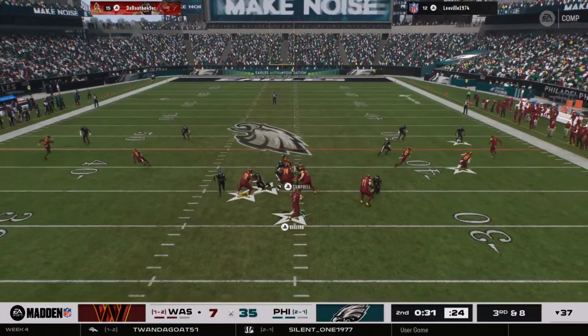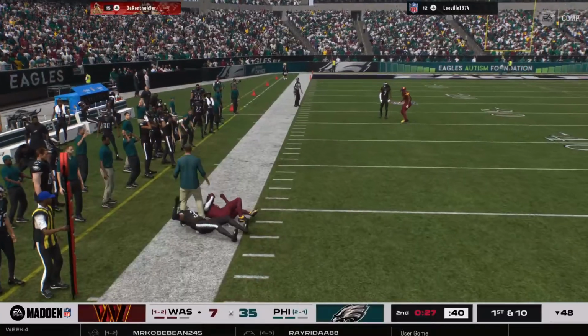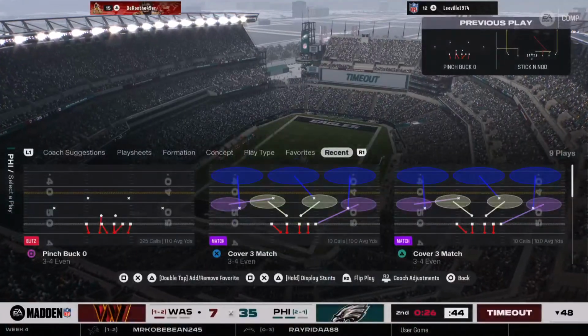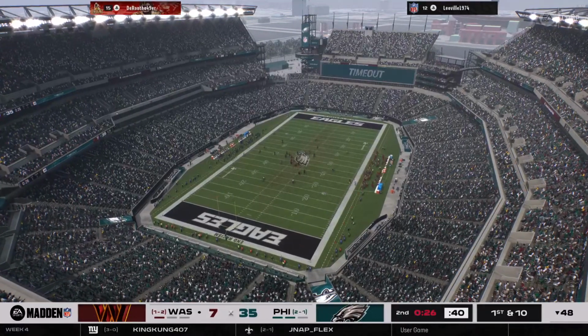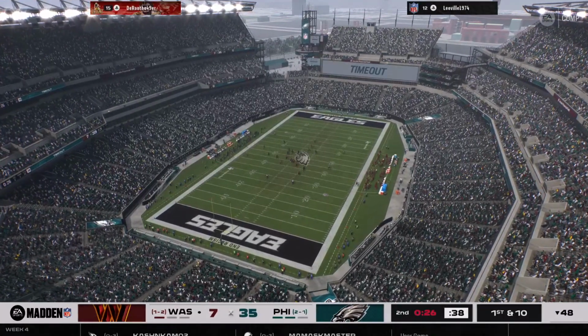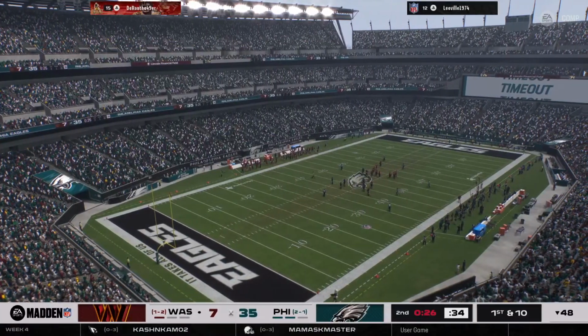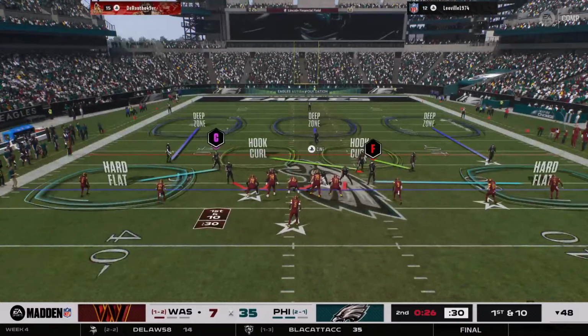Ready. Here he goes, 3rd and long. Gets him on the out route. And they're going to bring him down just a moment before he's able to break it across midfield. Washington calls its 2nd timeout. And they still have 1 in their pocket for what's left of this half. Ball's on the 48. Here we go. 1st down.